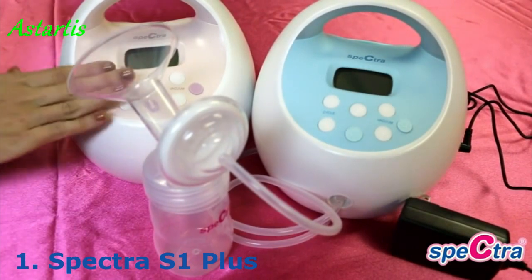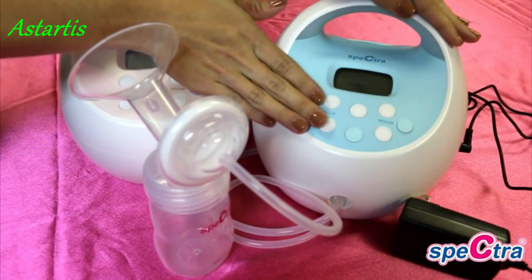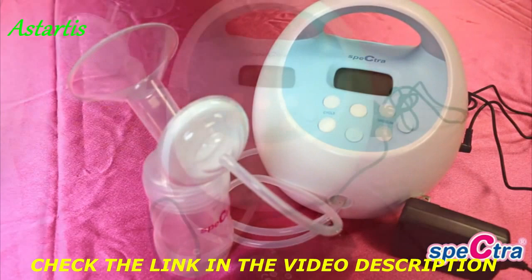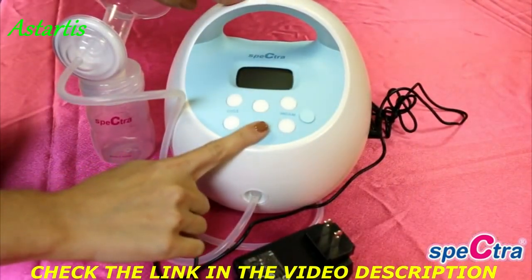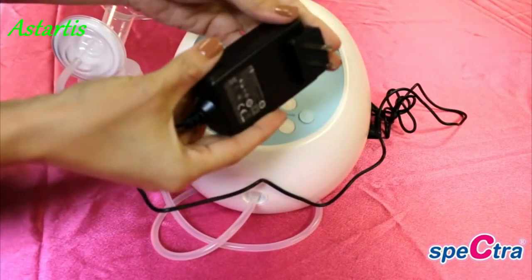Troubleshooting your pump. The S2 will function the same as the S1 pump. For demonstration purposes, I am going to troubleshoot the S1 pump. If your pump is not turning on, the first troubleshooting step you will want to look at is your power adapter.